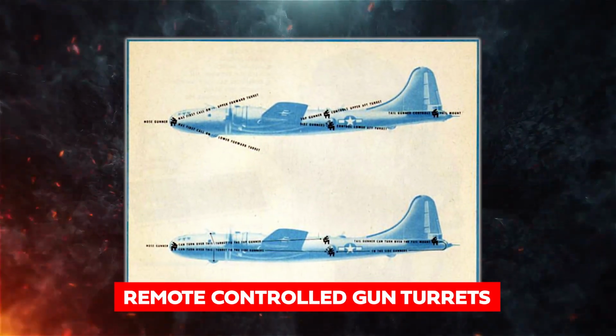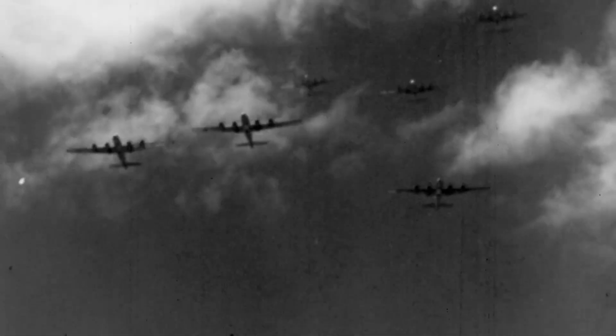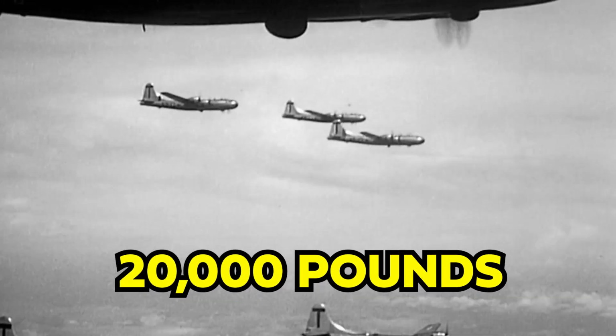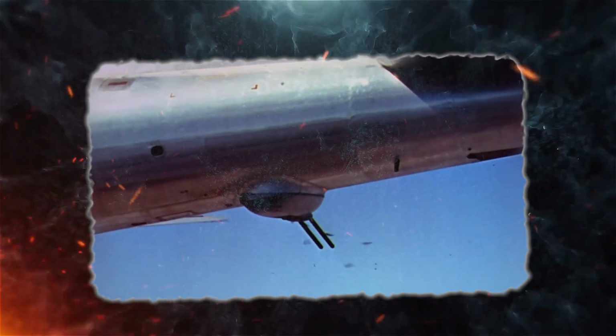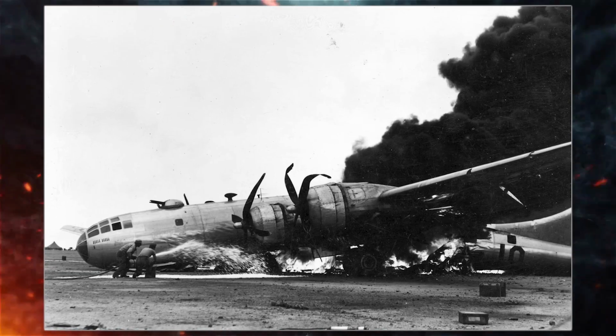Remote-controlled gun turrets provided the defensive capacity, with a number of machine guns being operated by gunners from inside the plane. With a long range and high payload, the B-29 could fly missions over 3,000 miles and carry up to 20,000 pounds of bombs. The B-29s were primarily used within the Pacific theater to execute very long-range bombing raids against Japanese cities, industrial complexes, and military installations.